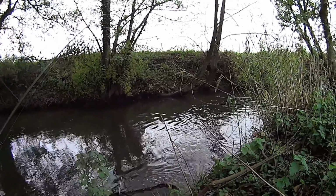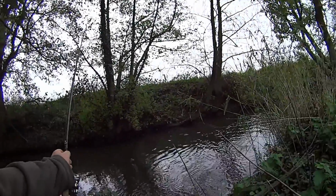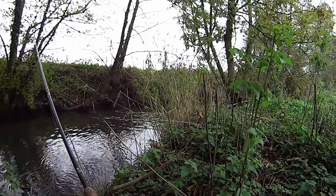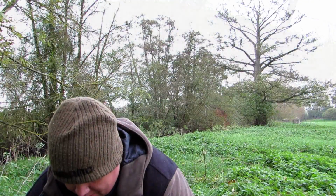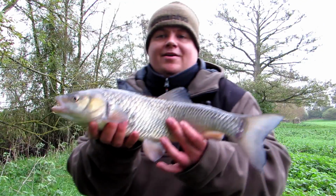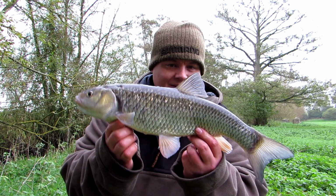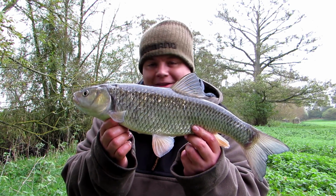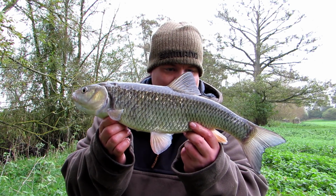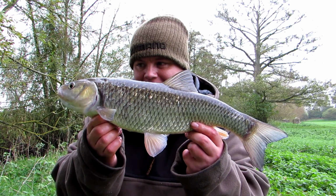Nice quick bite, and a very welcome chub. Lovely. There we go. Lovely condition. £2, 8 ounces. That was just on the link leisured lobworms. Wonderful scrap in the current. Not a very deep swim, so quite pacey as well, so quite an enjoyable fight. But what a perfect chevy.